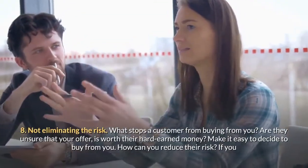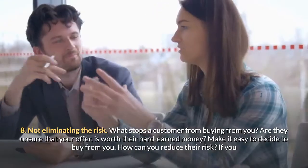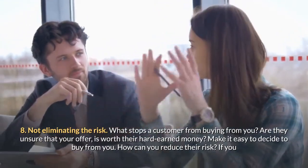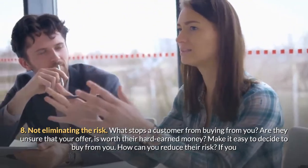8. Not eliminating the risk. What stops a customer from buying from you? Are they unsure that your offer is worth their hard-earned money? Make it easy to decide to buy from you. How can you reduce their risk?